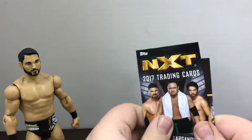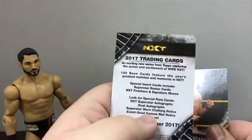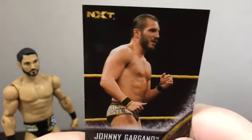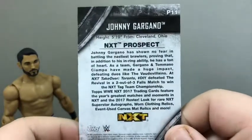Well, that just happened. I knocked over my camera by accident, or it fell over. Anyway, let's get back to the cards and pretend that didn't happen. Same for the front, same for the back. This one's got Gargano. I'm assuming that's pre-match. It looks like he's about ready to lock up. In the back, if you want to read that.